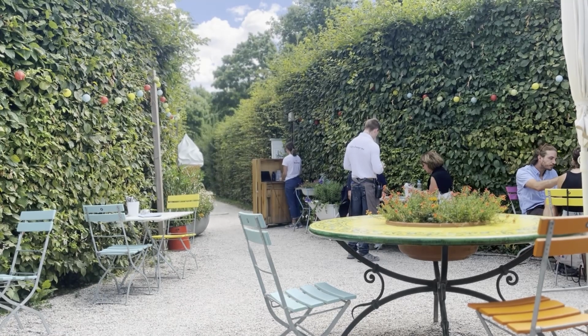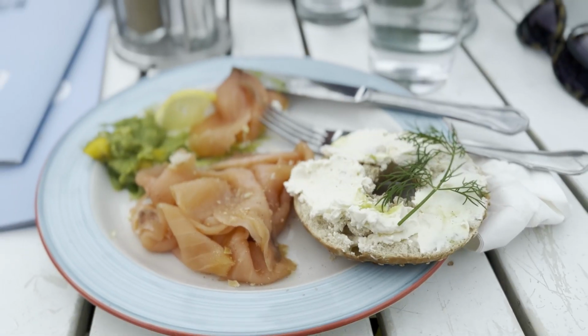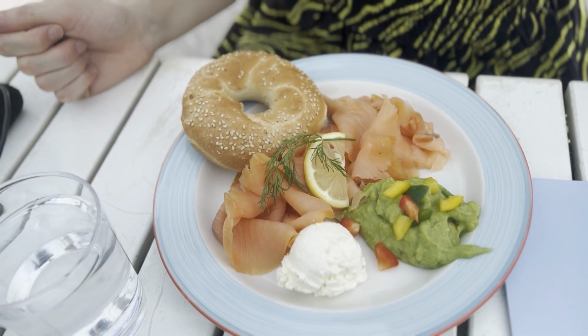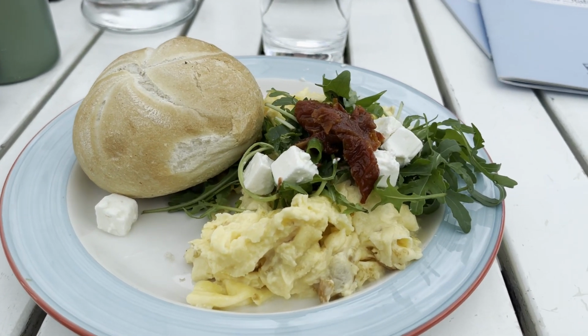To Landmann's Jazzy station, and it's sort of like a brunch breakfast place. It's very quaint and it's almost tucked away in the grounds of Schönbrunn Palace. We almost didn't find it, and so we've ordered for ourselves a breakfast menu, which they do all day. I went for the salmon, the dill and the sesame bagel with a bit of guacamole, which was a nice surprise. And then Danny's gone for scrambled eggs with rocket, tandoori tomato and feta and a nice piece of bread.